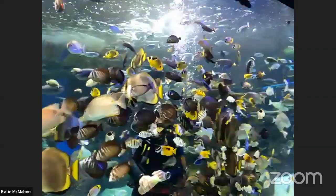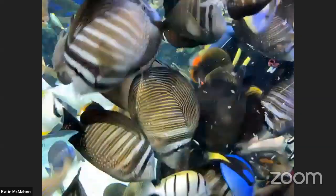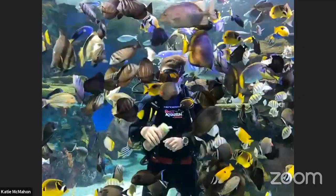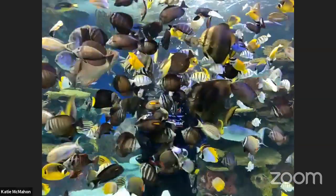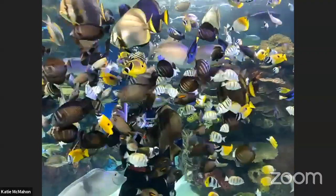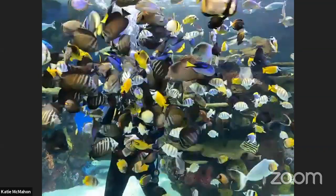So what is Steve feeding? He's feeding krill. See if we can get in close and see. I know it's just a bevy of colors and activity there on your screen, but yeah, krill, little tiny creatures. These fish are mostly omnivorous, so they eat both plants and animals. Today they get krill. Some days they might get a head of lettuce or some other leafy greens. They get some fish pellets, similar to what you might feed a fish tank at home, or brine shrimp, which is another one of their favorites. So they get a variety of different food substances throughout the day and throughout the week.